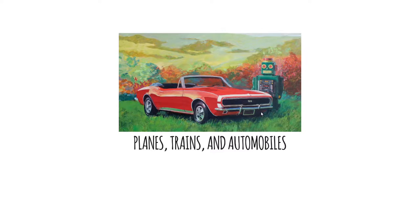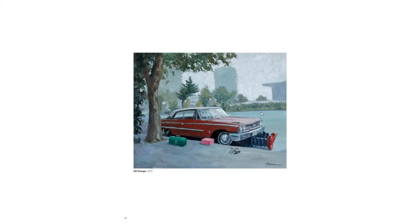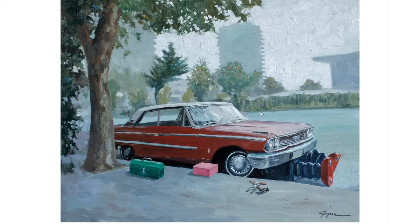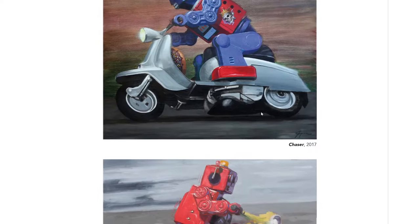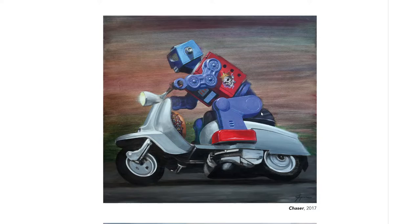Planes, Trains, and Automobiles. Okay. Oil change. Look at that. That's a great car right there. That is a nice car. Nice. Oh, we got some speedsters right here. They go on ham on their Vespas. They got their donuts in tow. Haste.